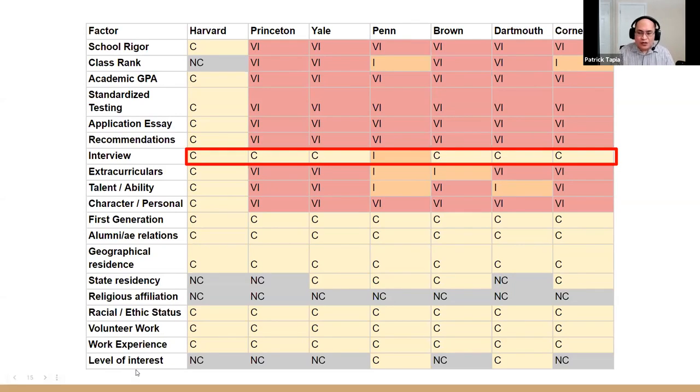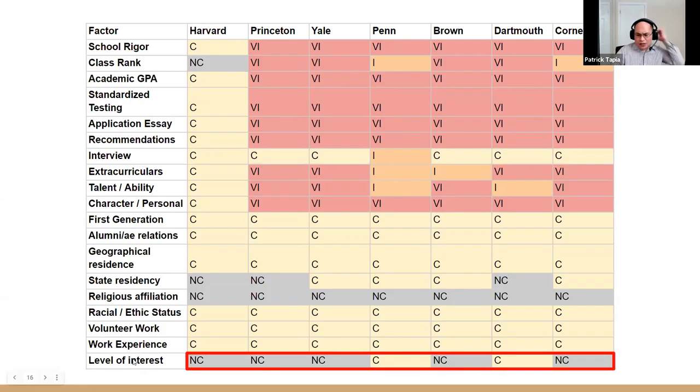The two that stand out, of course, are that both Penn and Dartmouth have that as a factor that is considered, whereas none of the other Ivy League schools actually consider your level of interest. So if you happen to be really impressed by and high on Penn and Dartmouth, and those are schools you want to go for, then it actually is strategically important for you to show them that you're very interested in the school.